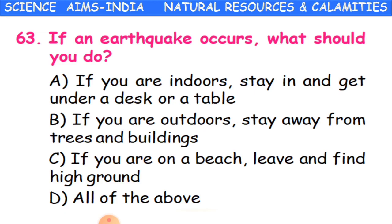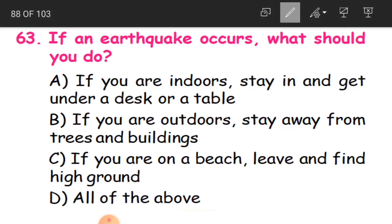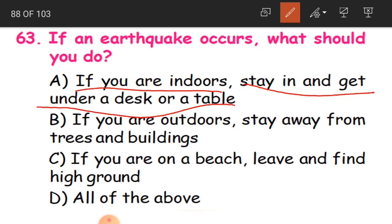Now 63rd question. If an earthquake occurs, what should you do? Listen very carefully, because sometimes, somewhere, unfortunately, if we have to face this situation, you and me, everybody, if we have to face the earthquake, how should we protect ourselves? What must we do? That is, if you are indoors, stay in and get under a desk or a table.